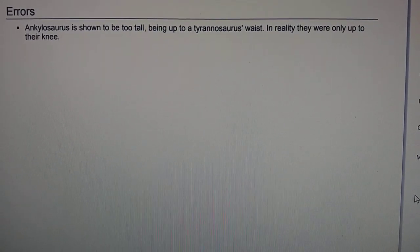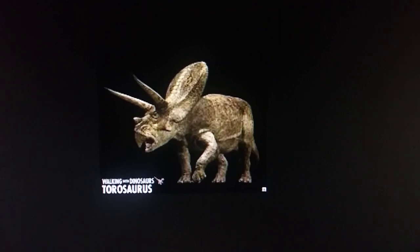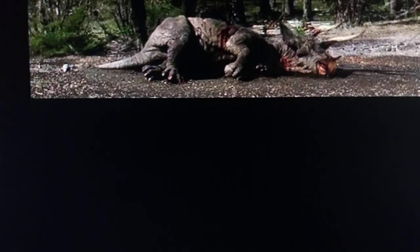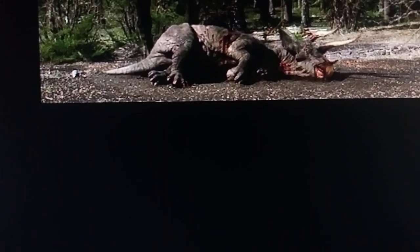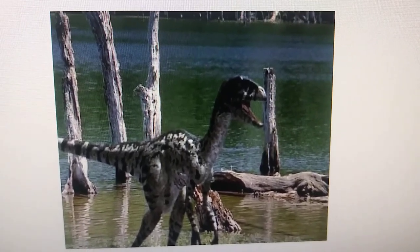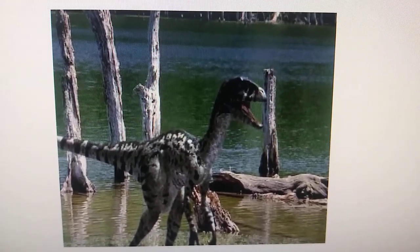And here you have Torosaurus, a not well-known ceratopsian, or one of the unpopular ceratopsians. And here you have Triceratops prorsus. And here you have a dromaeosaur. But it doesn't specify which species it is. Some say it's Dromaeosaurus, but here's one inaccuracy. Dromaeosaurus lived in the Campanian, so it should already have been extinct.